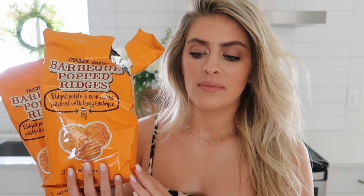A recent discovery that I've made at Trader Joe's, I believe that these are new, and surely, holy heckin' Bob, they are delicioso. These are the barbecue popped ridges, ridge potato and corn snacks seasoned with tangy barbecue, and sometimes your girl just needs something crunchy to crunch on when I'm in a crunchy mood. I absolutely love these. These remind me so much of the Pop Chips Ridges, but they're kind of hard to find. I can find Pop Chips everywhere, but not Pop Chip Ridges. So now we have these.